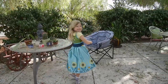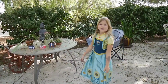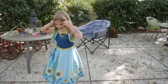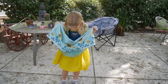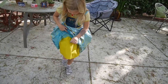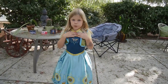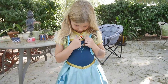Here comes Princess Anna! You mean queen? Is she the queen already? Remember Anna? It's in the beginning. In the end. So, this is one of my favorite dresses. It's so pretty and it's very good quality and it's comfortable, right? It's not itchy, right? There are several layers, you can see the detail. There are even four layers, to make it puffy. And then the jewels. The jewel's my favorite.